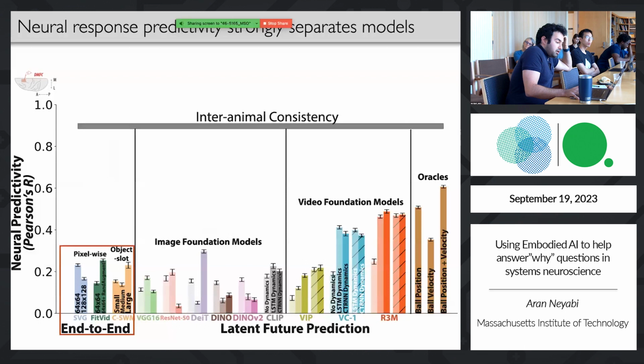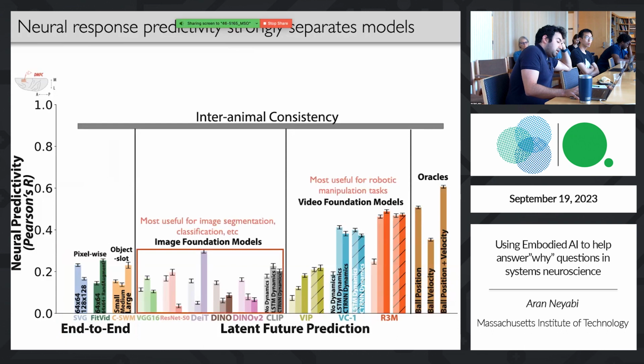Moreover, none of the end-to-end models, either pixel-wise, even though they're quite large scale, or the object slot models, did well. Similarly, having our visual encoders be image foundation models, either trained on ImageNet, either CNNs such as ResNet 50, or transformers, or on even larger web-scale datasets than ImageNet, about 400 times larger, also fail to match the neurons well. The trend common across these models is that their visual representations tend to be most useful for image segmentation, classification, more classic computer vision tasks, whereas the ones on the right appear to be most useful for robotic manipulation tasks.